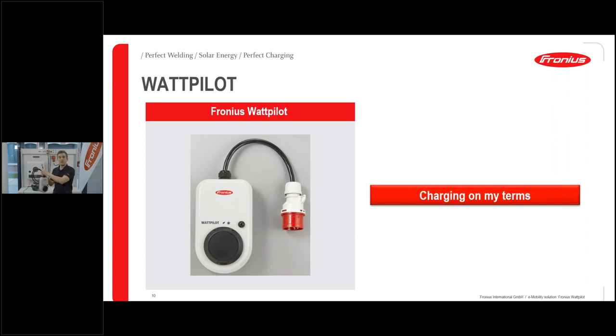And also with the Wattpilot Home variant, he can decide to install it fixed at his house. So however you do it, you have a very mobile, very sleek solution. It is a very small box, as you see, also very lightweight. And therefore, the installation process, of course, is very easy.